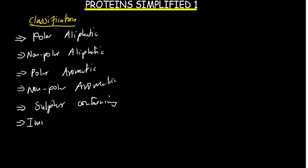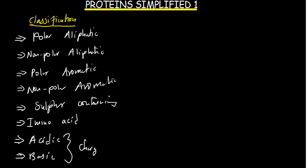Actually, imino is only one amino acid. Basically, this is not an amino acid but an imino acid. Now we're going to put it together with the amino acids as part of the 20 amino acids. We also have some which are acidic and others which are basic in nature. These two, acidic and basic, we are going to call charged amino acids. Remember we said when an amino acid is in an acidic condition, it's going to have a positive charge. In a basic condition, it's going to have a what? A negative charge. All right, so those are charged amino acids.